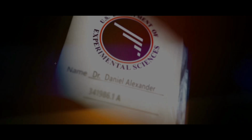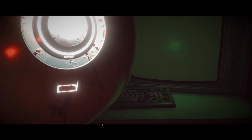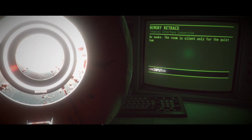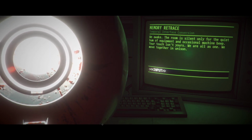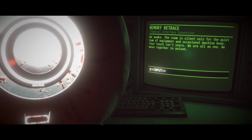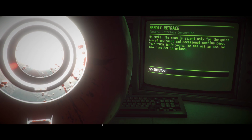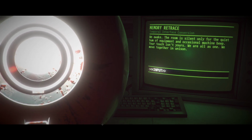What's that? Experiment sciences is... Right, okay. It's his vision being dragged into here, plugged into wires. Oh, computer's off. Oh, it's back. We awake! The room is silent, only for the quiet hum of experiment and occasional machine beep. Your touch isn't yours. We are all as one. We move together in unison. Okay.